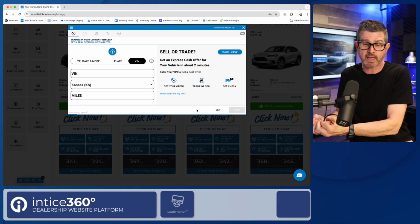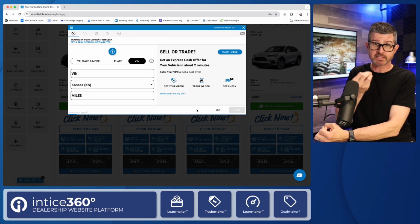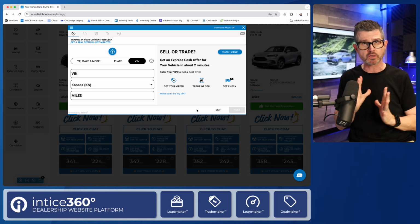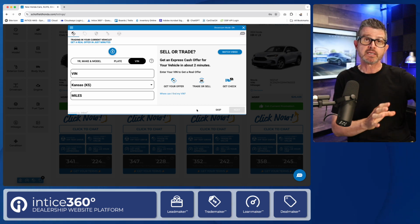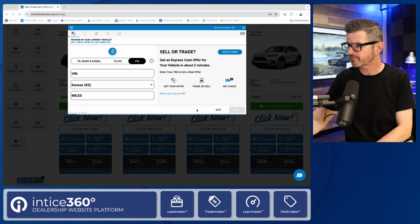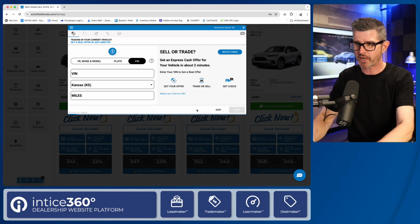We move the trade appraisal step from after the test drive or the selection of the vehicle to step 2. We use that as an opportunity to build a customer profile and shorten the overall sales process, starting the trade appraisal process while we go out and select a vehicle, take a test drive, and then move on to the presentation of figures. So step 2, trade appraisal.